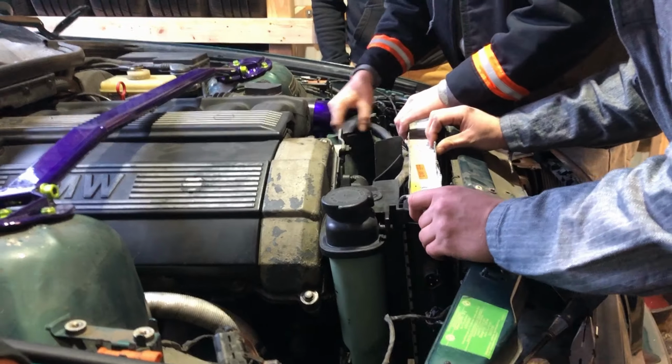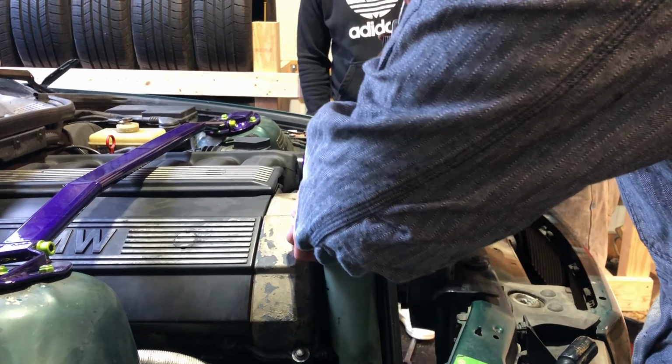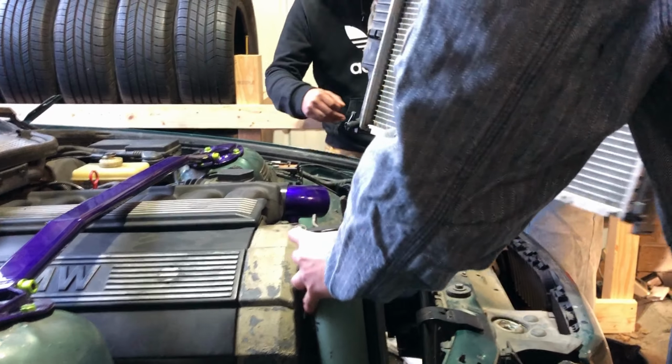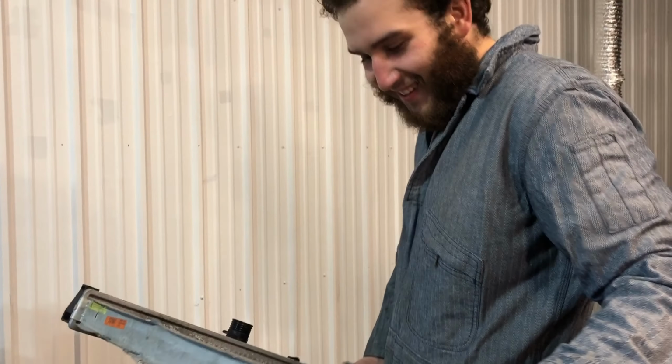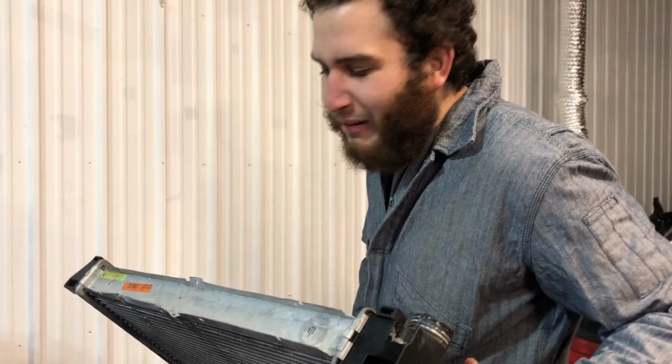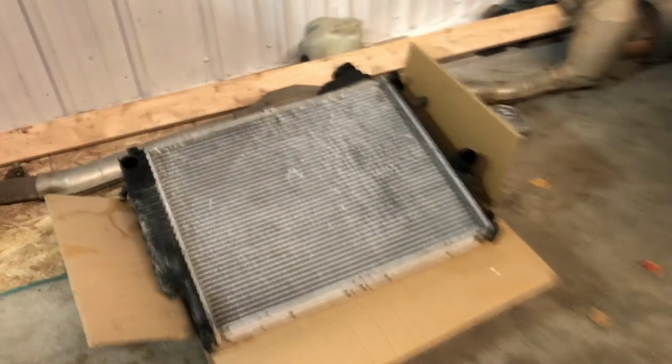Shroud's off. Shroud is off. Yeah, you can pull the radiator. Hey, easy. Now throw it. Chuck it. Oh, no! Dude! You should try to kick a hole through it. I mean, I guess it's good as a backup, I guess? Nah, not even that, because this is broken off.